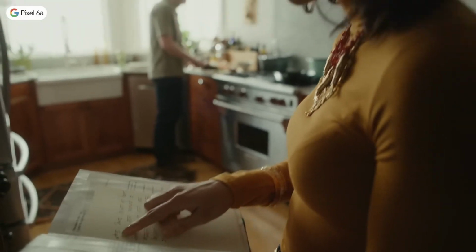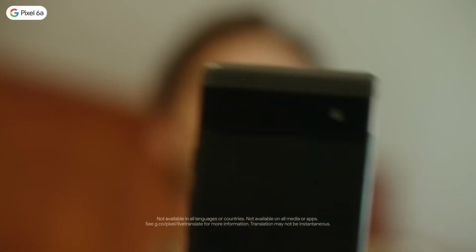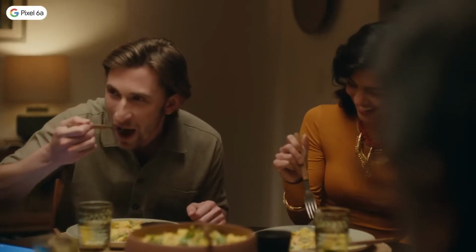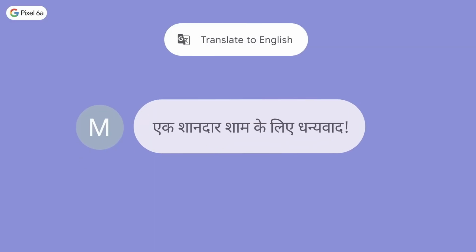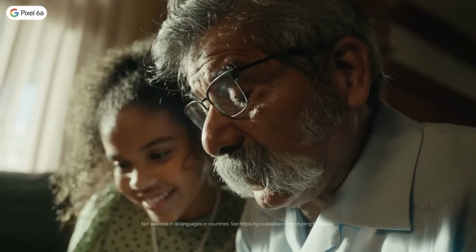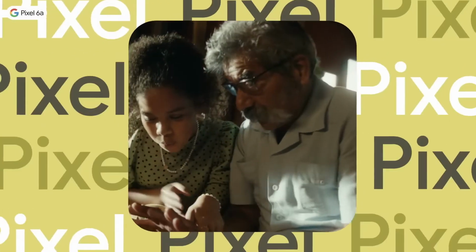Especially if where you're going is in another language. Pixel 6a gives you the power of being multilingual with Live Translate. Understand written text, aapka khana bahut swadisht hai, kya recipe hai? Live conversations, in person or through messaging. With assistant voice typing, we're doing great, send. You can use your voice to quickly type, edit, and send messages.